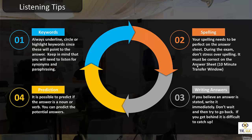Now, in terms of writing answers, when you hear an answer stated or you believe you hear an answer stated, write it down. If you then hear something else that you think is the answer, write that down. You can cross out the other one with your pencil, okay? But go ahead and write it down right away. Because if you try to just listen, and then go back and try to write something, you get behind in the audio, and then you're finished. Finally, in terms of prediction, it is possible to predict if the answer is going to be a noun or a verb, number, address. Prediction is very, very helpful on this exam.